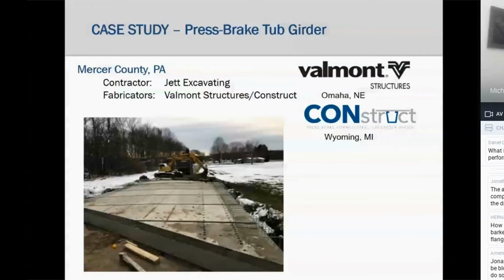The Construct system utilizes 2 methods of installation: pre-decked modular units and field assembly. The pre-decked method is where the modular units delivered to the site already have the concrete deck on the girder units themselves. The field assembly method delivers the cambered, galvanized, press brake formed steel tub girders to the project site separately from the precast deck panels for site assembly.